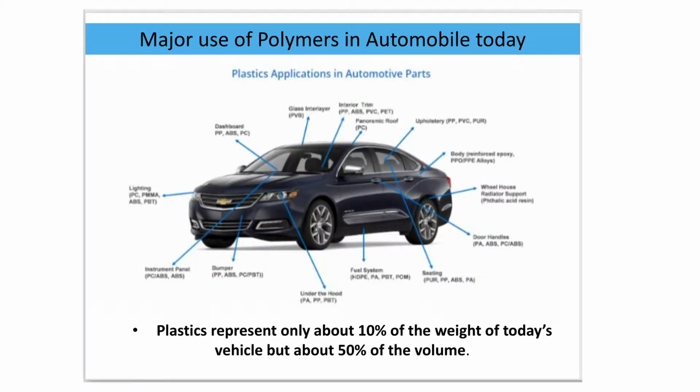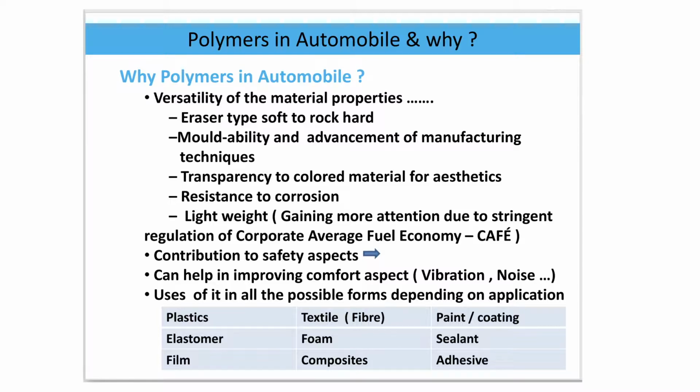As we are going to focus on polymers, here is the typical use of the different materials in the various components of automobiles. Polymers consist of almost 10% of the weight, but volume-wise, almost 50% of the material being used in automobiles is made of polymers. Now, the question is why polymers?